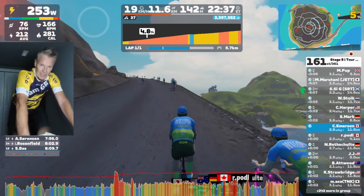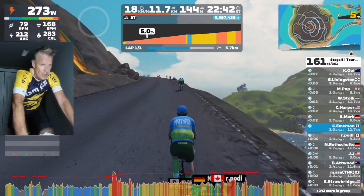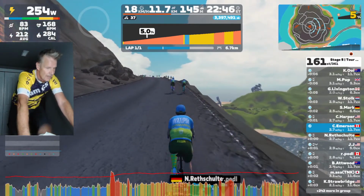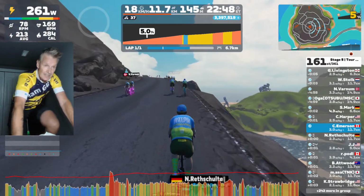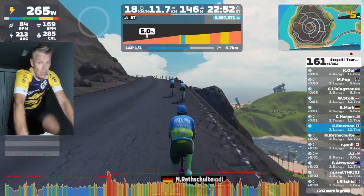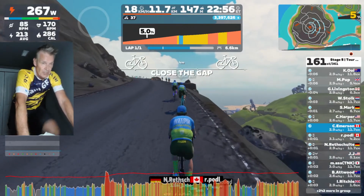This feels like Mount Lemmon a little bit. Same kind of gradient. Mount Lemmon, 41 kilometers long though. Whew. Passing a few people going up here. Feel pretty good right now.